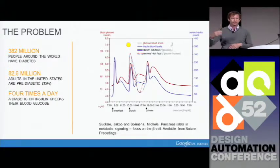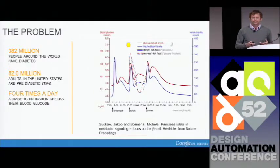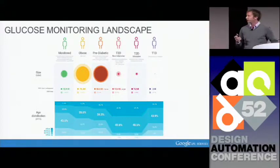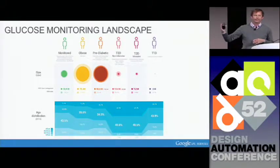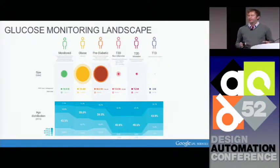It's not pleasant to have a large device with a needle protruding from it taped onto your abdomen. Now, here's why this is such an important problem. The best way to think about this is kind of a histogram: the number of people in the different categories of diabetes. For the layperson, you'd think that diabetes is diabetes, but that is absolutely not true.